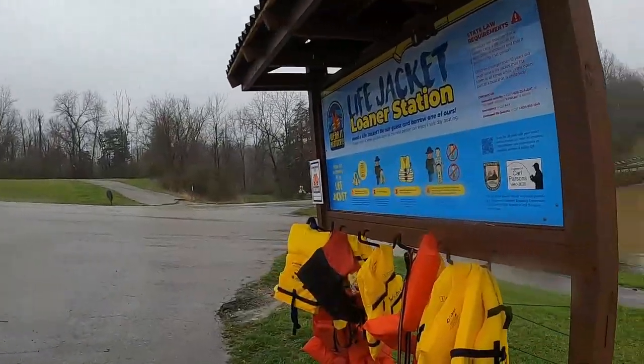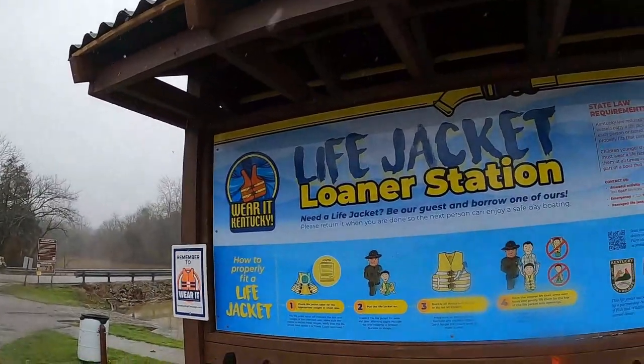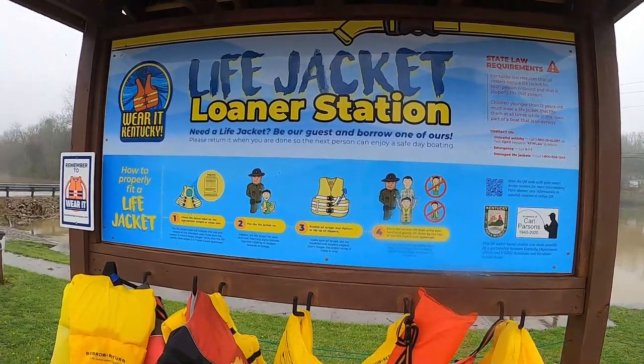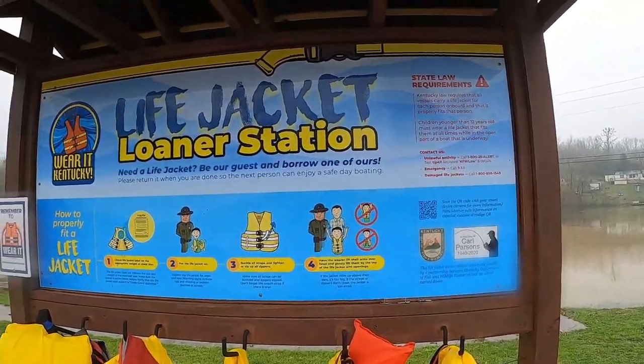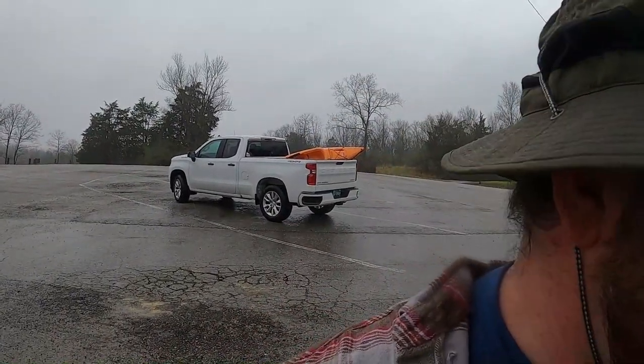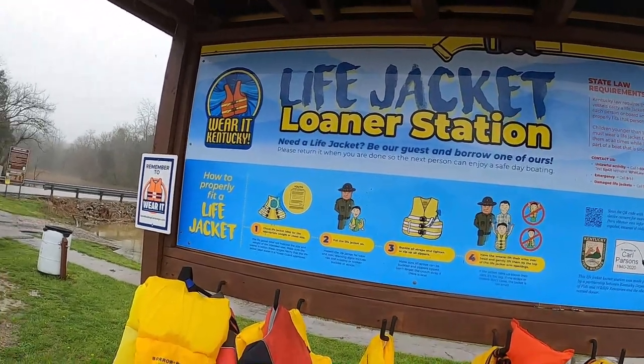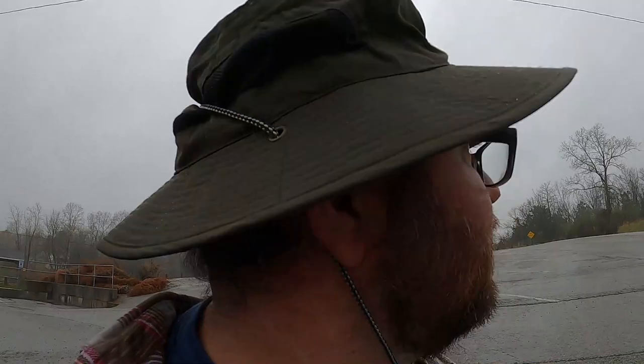This lake has been here for a long time. It's a good lake. Looks like they also got a life jacket loaner station. Need a life jacket? Be our guest and borrow one. So if you get down here and forget to pack one, well, they got you taken care of right here. That's pretty nice. Let's see what else we got going on before we launch and get ready to go on the water.